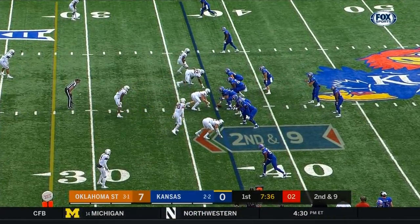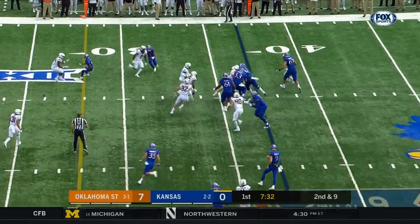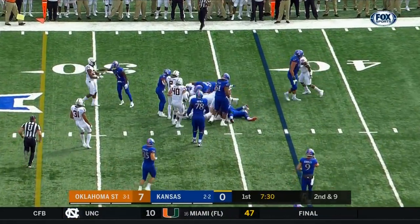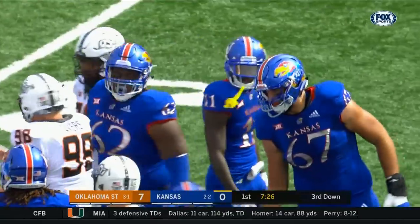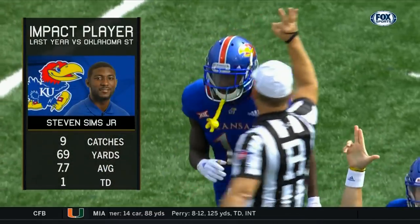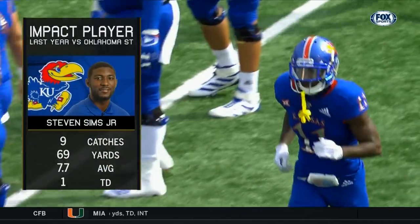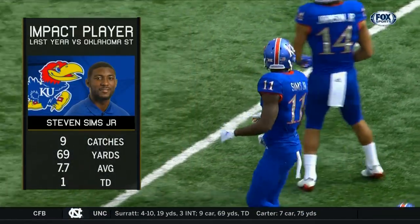2 seconds, ready for the snap. It's Stanley, and it's a running play off the right side. Inside the 35 to the 34. They are moving with the wind at their back right now, by the way, as you get a look at impact player for the Kansas Jayhawks offense, Steven Sims Jr. Well, he also has 16 career touchdown catches. So he's their big play receiver.